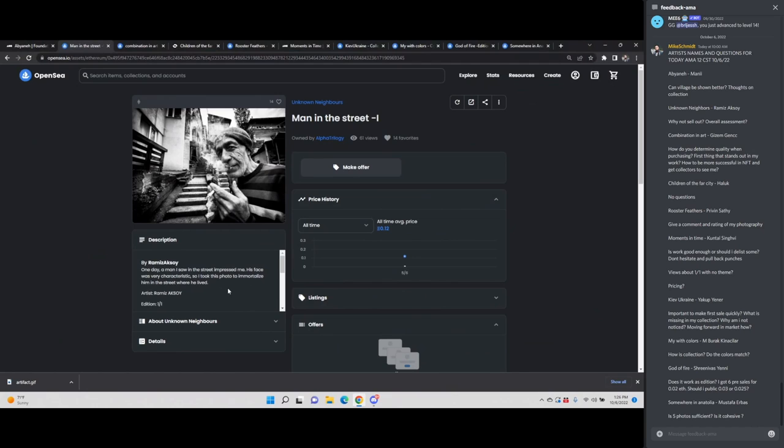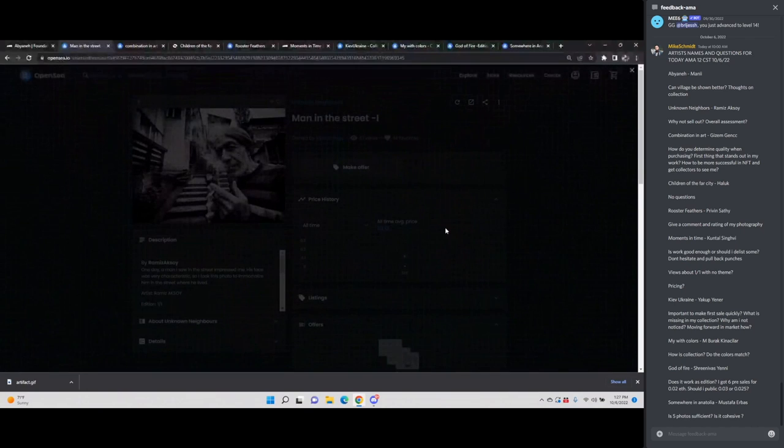One day, a man I saw in the street impressed me. His face was very characteristic, so I took this photo to immortalize him in the street where he lived. So maybe a title like Man of Character is interesting. You say his face was very characteristic, so Man of Character or something like that would lend to a better title for this image. So let's take a look at it. You can always change these titles, especially if they're not sold.